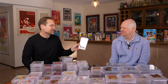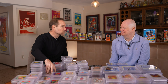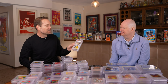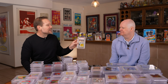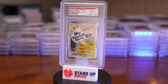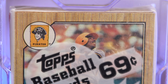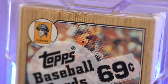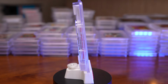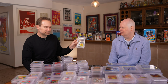Yeah, exactly. One thing that's cool about these particular packs is they are so visual. These cello packs in particular that you're collecting here, it allows you to really see the card. And they don't get much more iconic than this one. The 1987 Topps Baseball, the wood border, the pack that everybody ripped and loved, that design, still love it to this day, with Barry Bonds rookie card on top. Awesome card. Yeah, that one's a special one too.